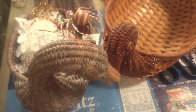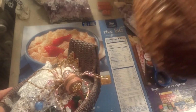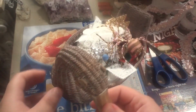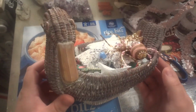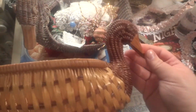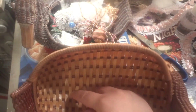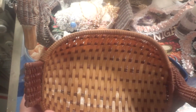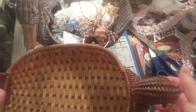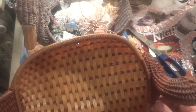This is a duck that I bought at Bargain World a couple years ago for $1. And you know, then I saw this one. So yeah, it has a broken spine on the bottom. I'll just put a drop of E6000 there. I don't know what I will use the duck basket for, but I will have to find something.